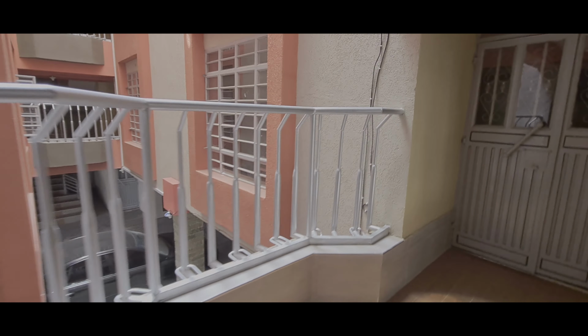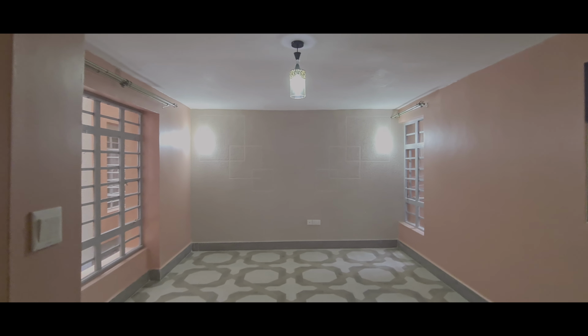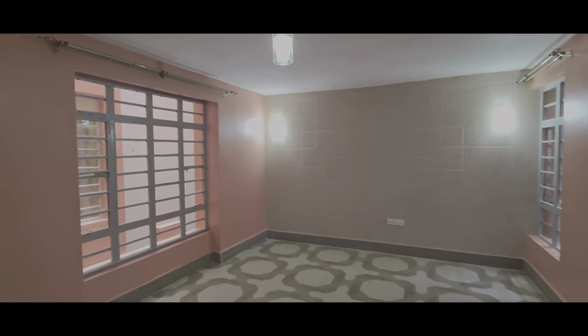Look at that. Nice, nice, nice. So our house is here. The unit is this one. Put some light on. Nice. Sitting room area. Yeah, the sitting room area. The size of the house is big.